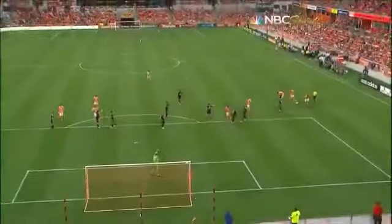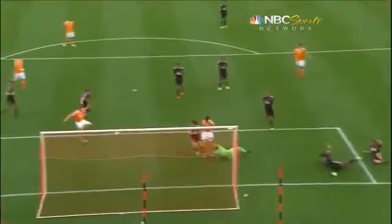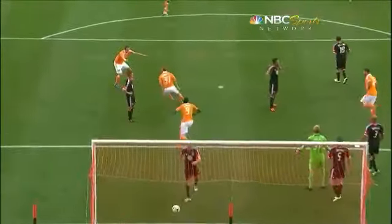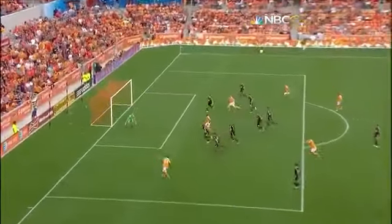You can't take a second off. You know they play quick free kicks. Look at how many players weren't aware this was coming in. Outstanding ball right across the grain. Watch how many DC United players don't react and how long it takes them to react.